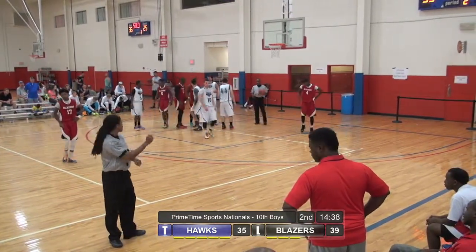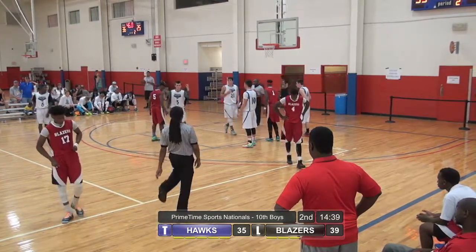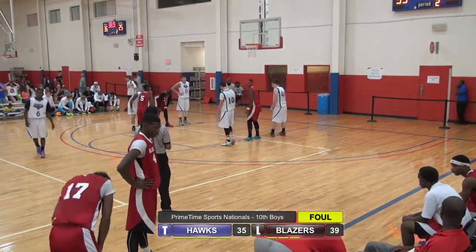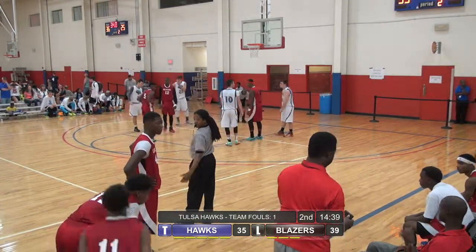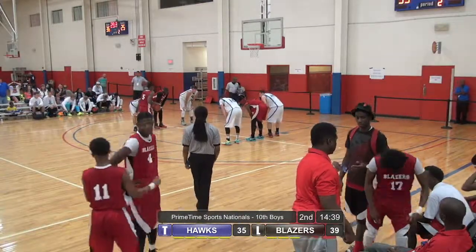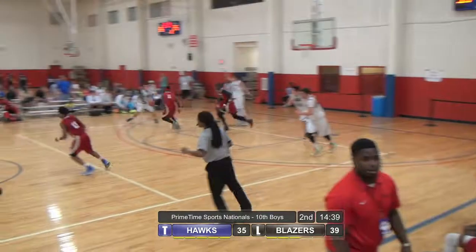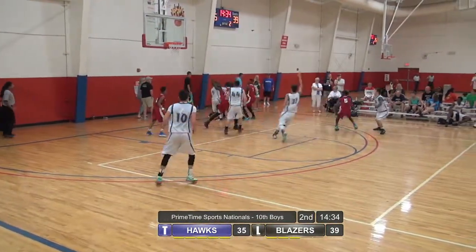Just an easy take down the lane there. Hey, know who you're guarding. That's only the first personal on Parker Taylor, and the first team foul. No one else has 2 except for Kyle Howard, so everyone in pretty good shape for the Tulsa Hawks. And Steve, you would think that would play a little bit of a factor in how you defend when you've only got 7 players in a setting like this. Yeah, you've got to be a lot smarter. You can't really put a lot of pressure defensively. You have to almost let them shoot and hope that you can go out there and out-rebound them.